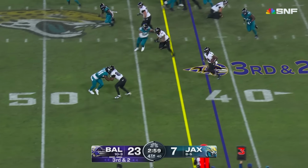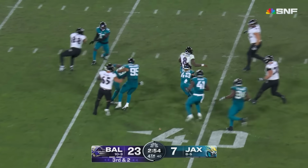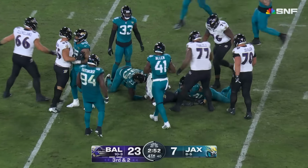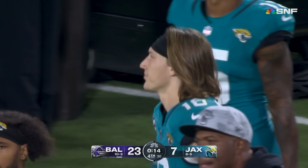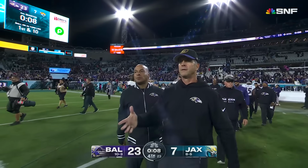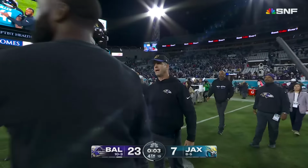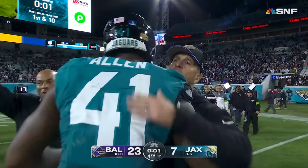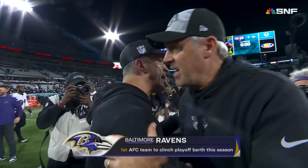Here's Jackson keeping. With no timeouts, he'll take that first down. He's going to keep on going inside the 40. Go down to the 37-yard line. That run gets the first down, gets the Ravens over 200 rushing yards in the second half, and gets the Baltimore Ravens into the playoffs. Our final score.